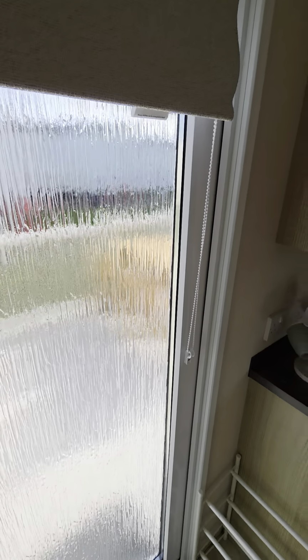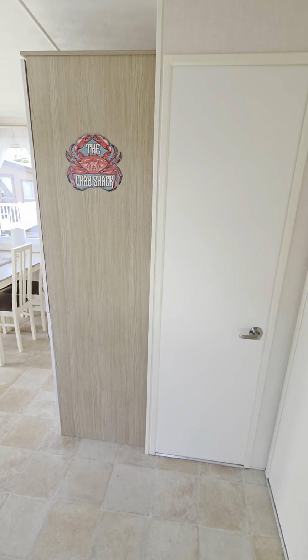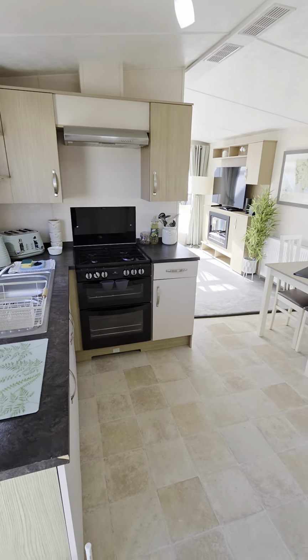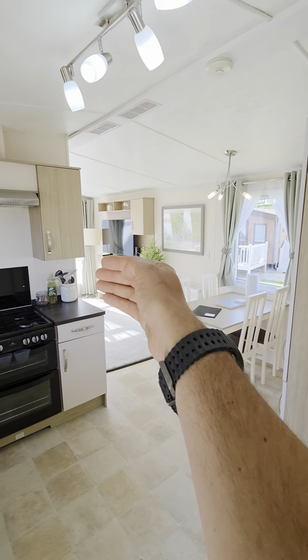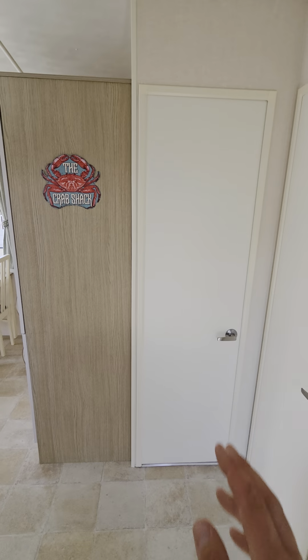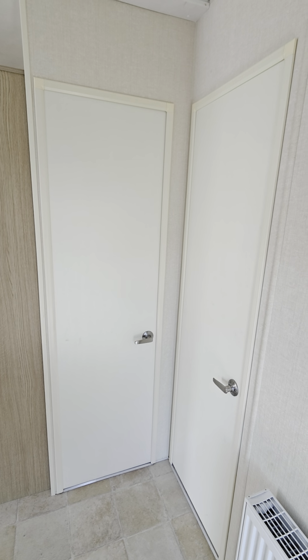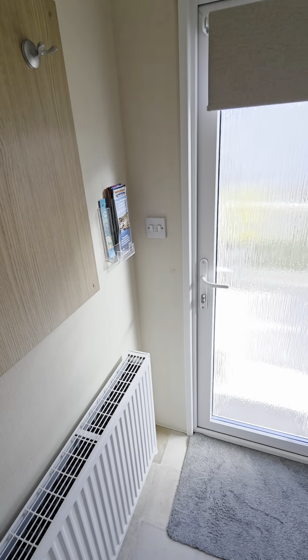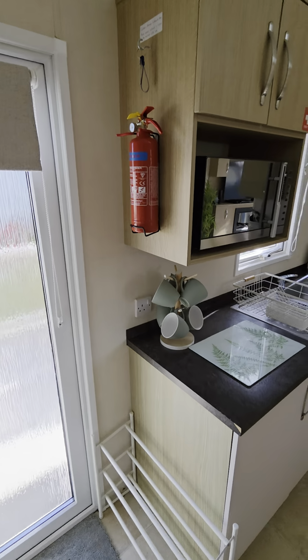So welcome inside. I've shut the door behind me because the seagulls are chirping and they're quite noisy, as we all know. So in case you're in any doubt, you're in the right caravan, the Crab Shack. As you come in, the kitchen and diner is right in front of you. The living room is off to the left around the corner. Straight ahead is a twin room, and there is a hallway which leads to the main bathroom and the master bedroom. As you come in, coat hooks on the right. We do have central heating, and then a shoe rack on the left.